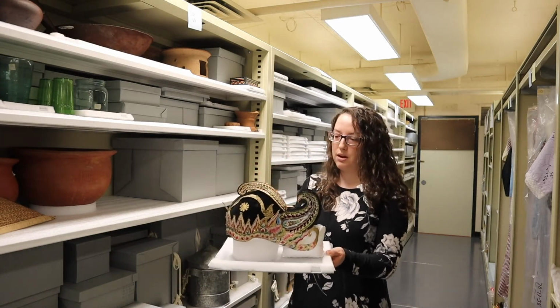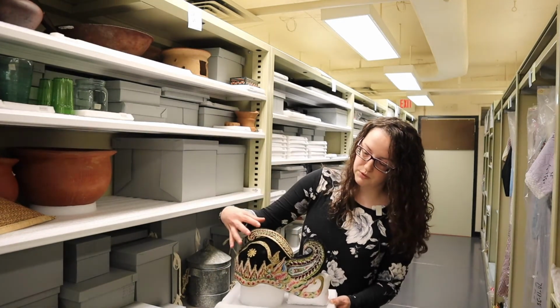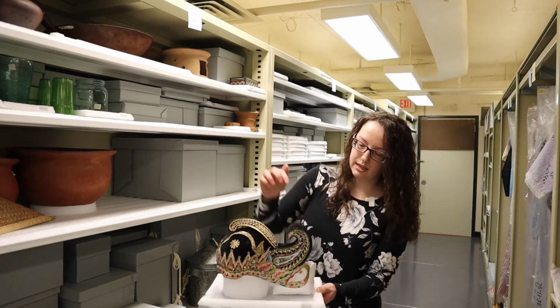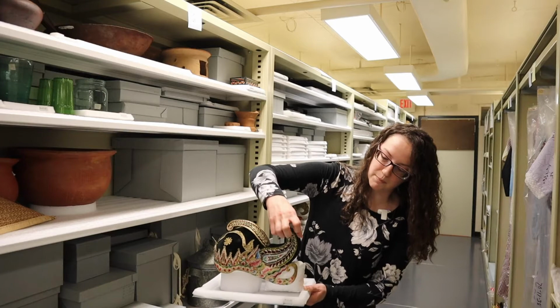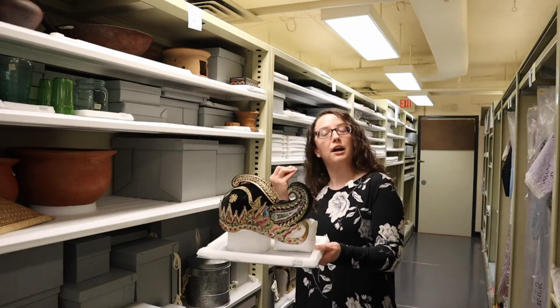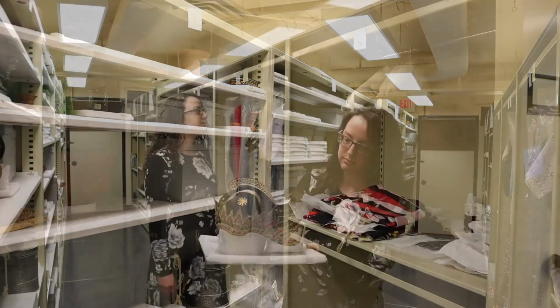So what this mount has done is allow it to sit comfortably on a nice little pillow under the hood, and then it built a little pillow that allowed these little wings to start to spread out a little more and to start to take the original form that it would have had when you're actually wearing it, allowing those wings to actually float behind.